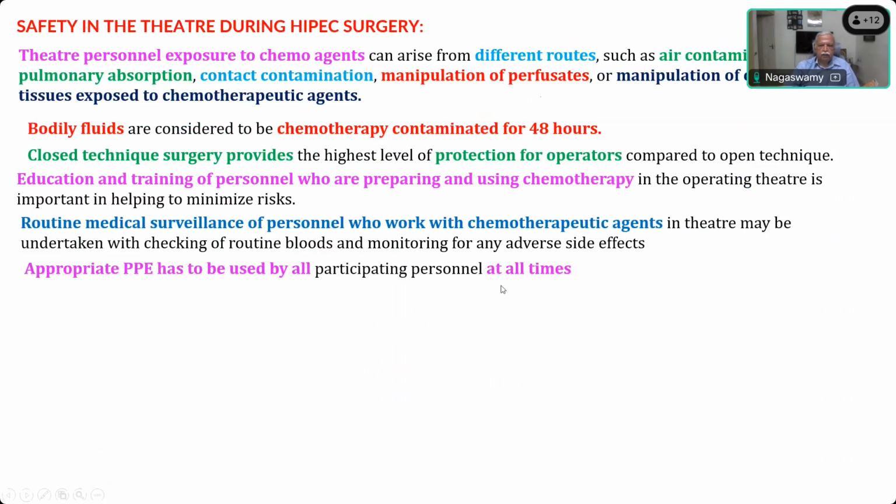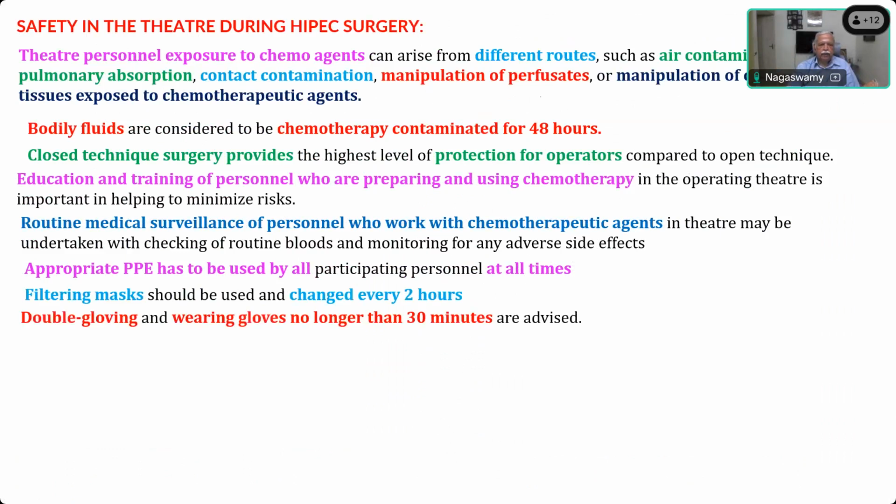They cannot be relaxed or negligent in this aspect, and they should use filtering masks and change those masks every 2 hours. That is during the Hipec procedure. As she mentioned, it can be anywhere between 30 minutes to 2 hours. So if it is going to take more than that, it is better that the mask is changed every 2 hours. Double gloving and wearing gloves, with changing them every 30 minutes, is also advised. And goggles should be worn in order to protect eyes from the splashes of these chemical solutions.